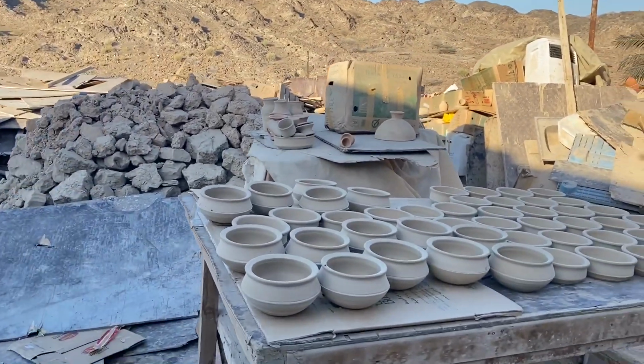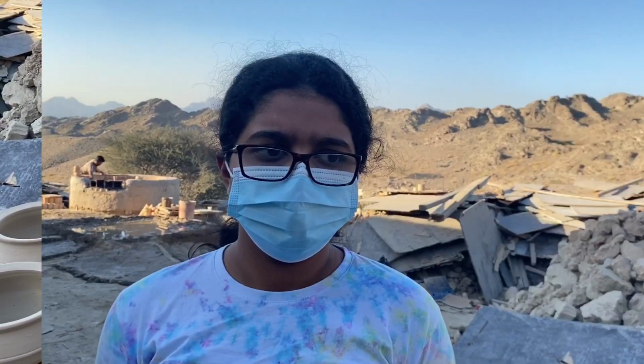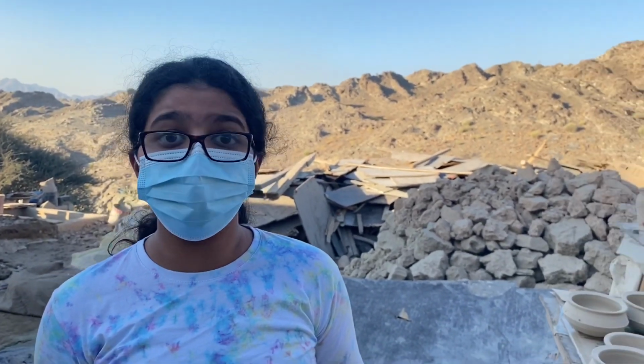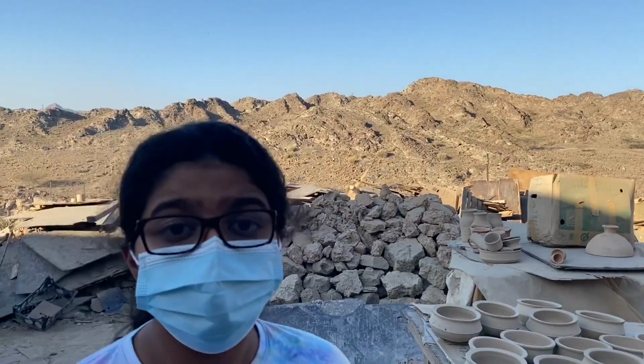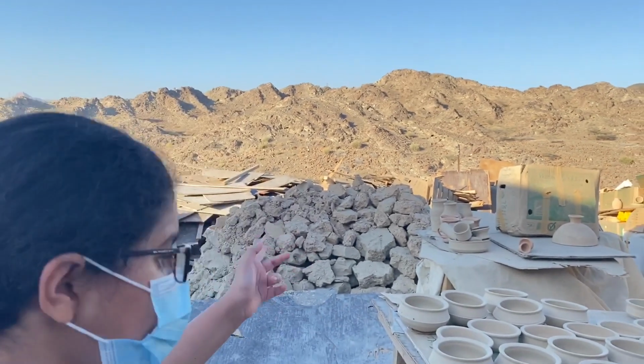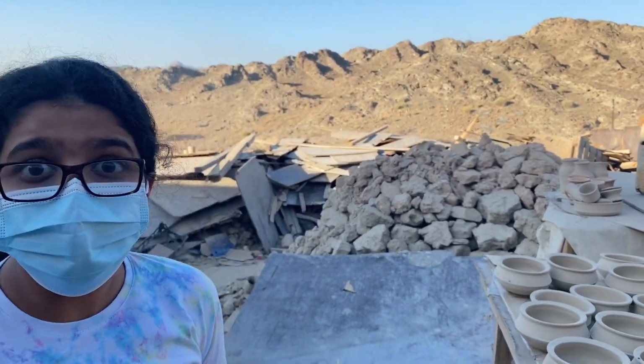Fujairah is really famous for its pottery. But what goes into making it? Well, as you can see, Fujairah has many mountains. So the potters and people who work in the pottery shop collect the clay, mix some water in, and then sculpt it on the pottery wheel. It's a really cool process, and the results are amazing.